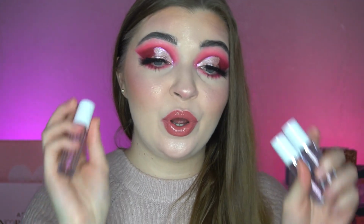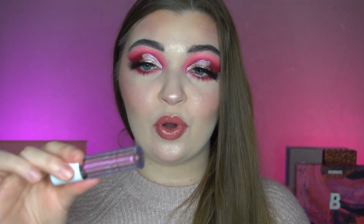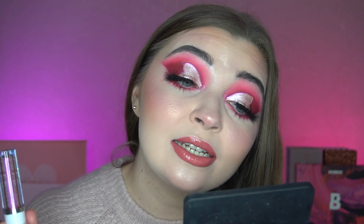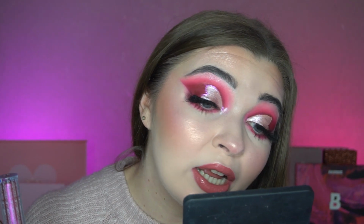Moving on to the liquid crystal eyeshadows. Obviously, I only used one today. I used the shade Morganite. I don't know if I actually mentioned that when I came to apply it. I'm really sorry if I didn't. But yeah, I used the shade Morganite to outline the heart cut crease. It is beautiful. It was really easy to apply. It's not cracked. It looks stunning on. I love it.